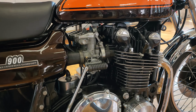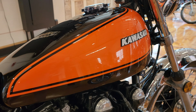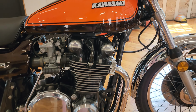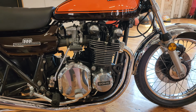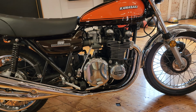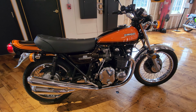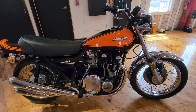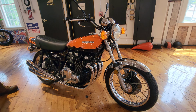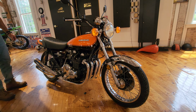The Z1 was awarded the MCN Machine of the Year accolade from 73 to 76. That was a reader's opinion poll in Motorcycle News, and also the Society of Automotive Engineers of Japan includes the 72 Z1 as one of their 240 landmarks of Japanese automotive technology. So these bikes, guys, they are super rare. To have 2 in one room like this is super rare, and both of them are stunning examples.